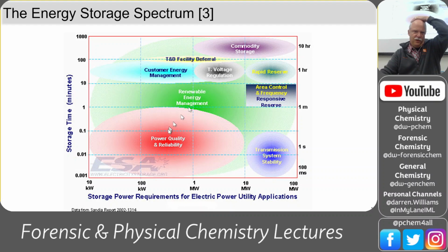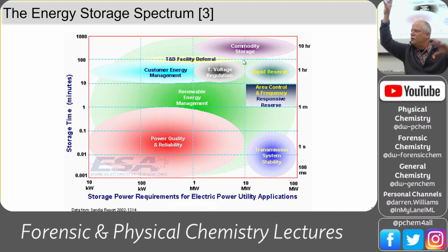So here's our storage spectrum. Down here, these storage times in tenths, hundredths, or thousandths of a second, that would be like those mechanical energy storage or capacitors. But then up here at the 10-hour range, and megawatts, hundreds of megawatts, that would be commodity storage. That would be like that pumped hydro. So you just have a spectrum of all these different ways that you can store energy.